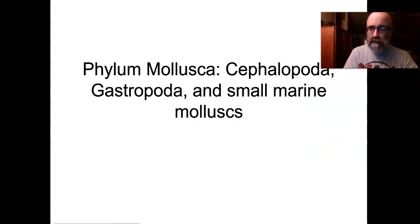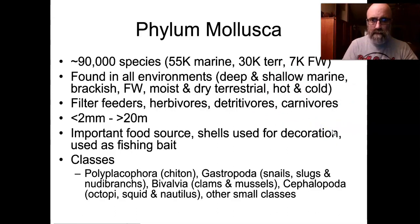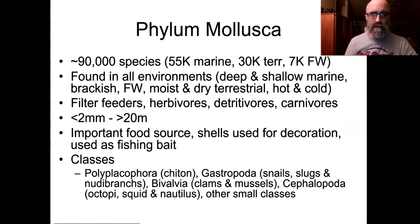Okay, phylum Mollusca, we're going to break this into two lectures. Today we'll talk about the cephalopods and these small marine mollusks. Actually, we don't talk about gastropods until Thursday. So as a group, the story here is diversity.